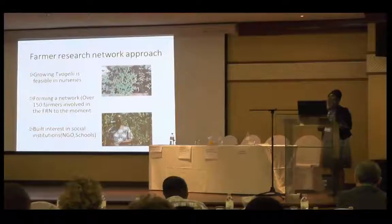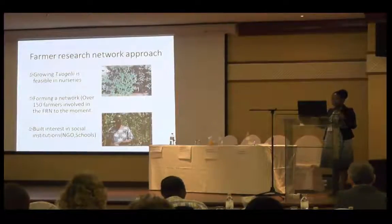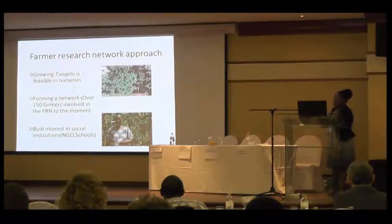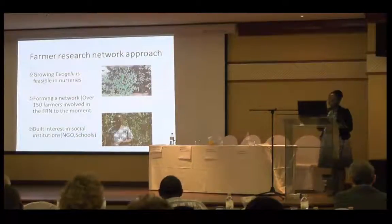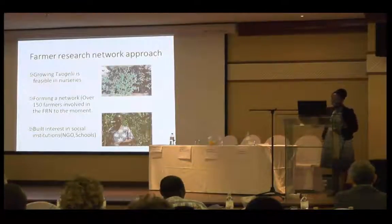so that the use of the pesticide plants starts from there. At the moment, there are over 100 farmers who have formed different groups and different networks, but a very good interest is being built in the society. A lot of NGOs think of using and propagating the use of the pesticide plants, especially the Fossia, and also in the schools.